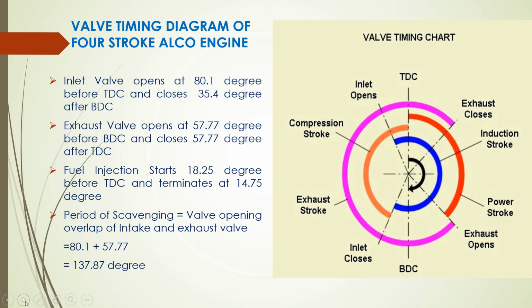As already stated, the ALCO type of engine needs 4 strokes of the piston, where a stroke means movement of the piston from bottom dead center to top dead center. So it needs 4 strokes for one suction, compression, power and exhaust, or 2 revolutions of the crankshaft, because one revolution of the crankshaft is equal to movement of the piston from BDC to TDC and again TDC to BDC. So 2 revolutions are required to cover all these 4 strokes.